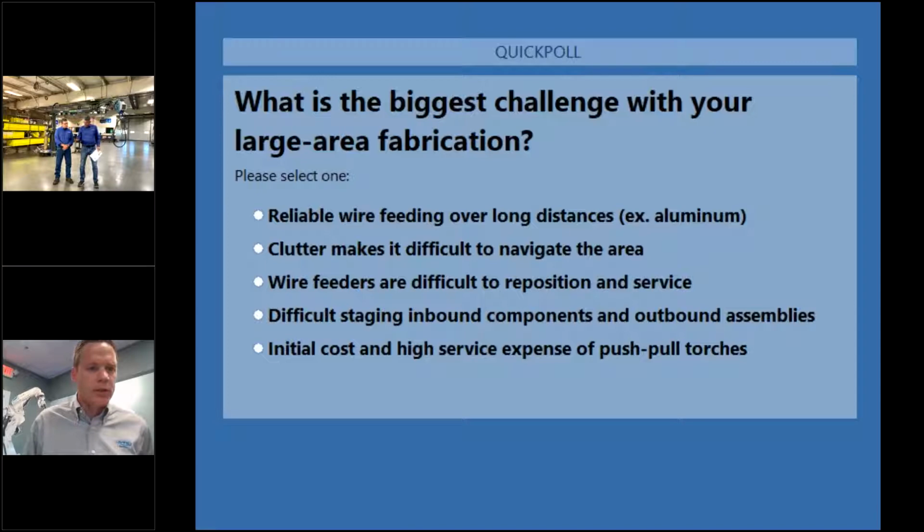All right, survey question number two. What is the biggest challenge with your large area fabrication? Reliable wire feeding over long distances? Clutter makes it difficult to navigate the area? Wire feeders are difficult to reposition and service? Difficult staging inbound components and outbound assemblies? Initial cost and high service expense of push-pull torches? We'll give everybody about 30 seconds to answer.